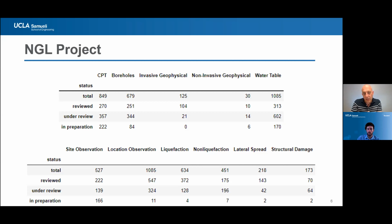The database working group reviews all of these data. So a user can start putting data in, and if they're not quite ready to submit it for review yet, it's only accessible to the project team. Then they push a button and say, go ahead and review it, and the database working group reviews it. So the distribution, reviewed, under review, and in preparation are also shown, just to show you where we stand. Reviewing these case histories is a lot of work. It's pretty tedious. What we're basically looking at is trying to make sure that the information in the database matches the source documents that it came from.